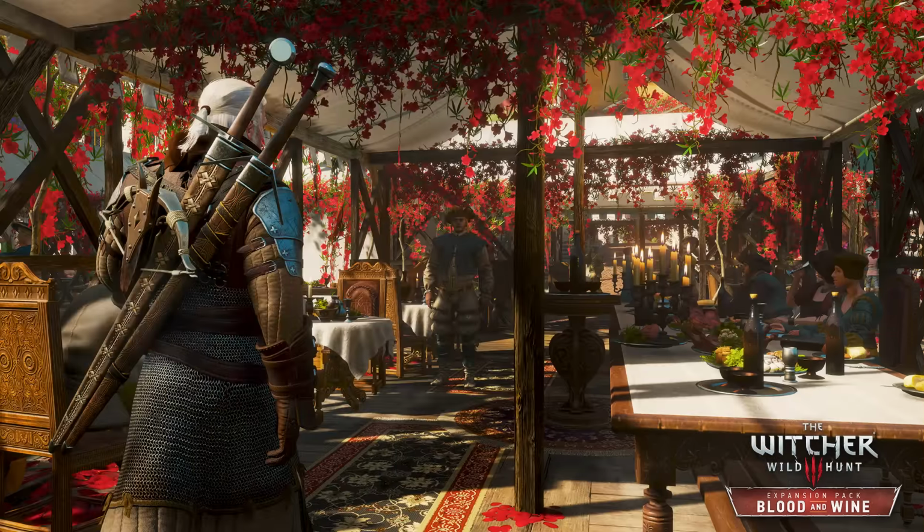The second screenshot shows us a Geralt walking in an open-air tavern in his familiar Earth sign armor. The image gives me a very medieval French vibe, with the grapes hanging everywhere and of course the clothes that the men are wearing. It really sets the tone for the new upcoming atmosphere, if you ask me.